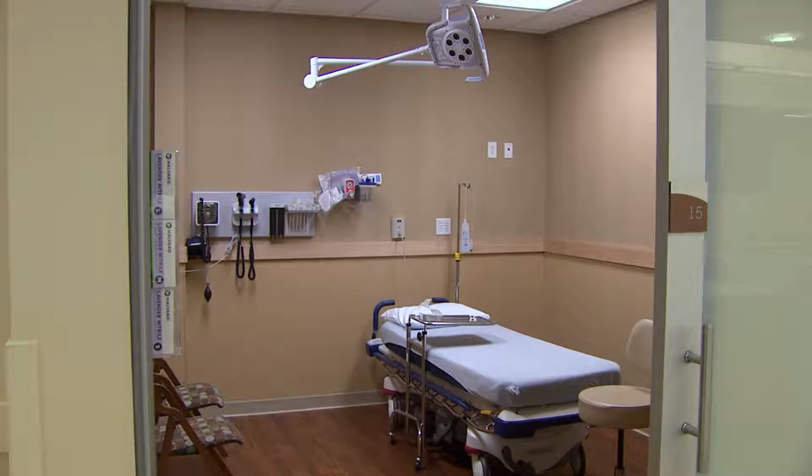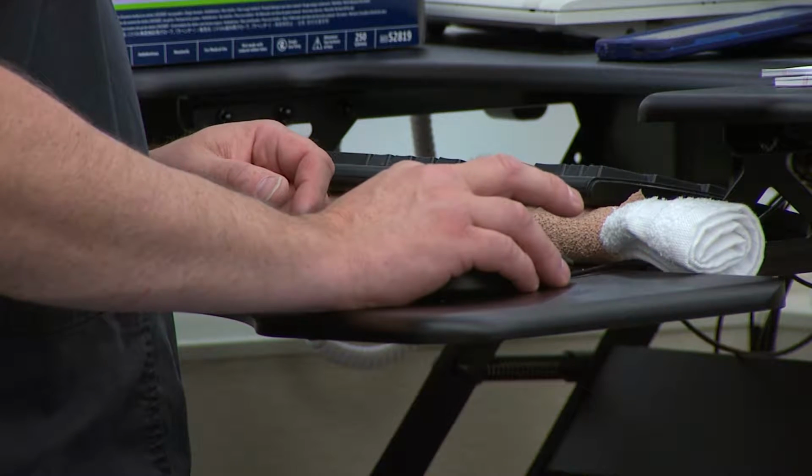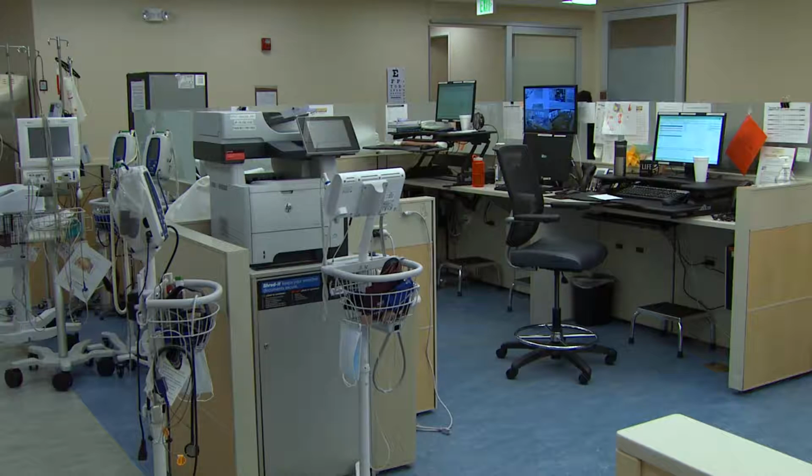Now, we have some of the medicines that we can give for heart attack, for infections such as pneumonia, or common things like strep throat. If you need to be admitted to the hospital, we can also arrange for direct admission to whatever hospital the patient wants to go to. Thereby, they don't have to wait in an emergency department for hours upon hours on end.